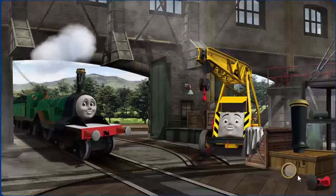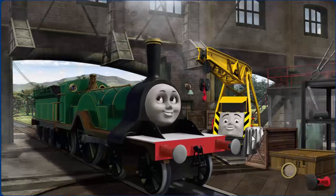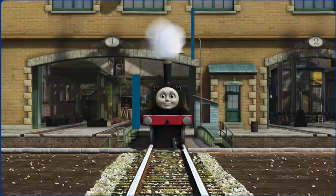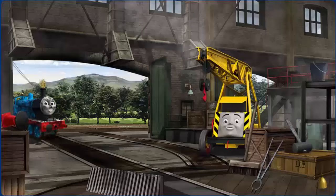Play. Emily has a rusty dome and her funnel is broken. Great job, but there's still more to do. Emily's window is broken. You fixed it! Emily is ready to get back to work.